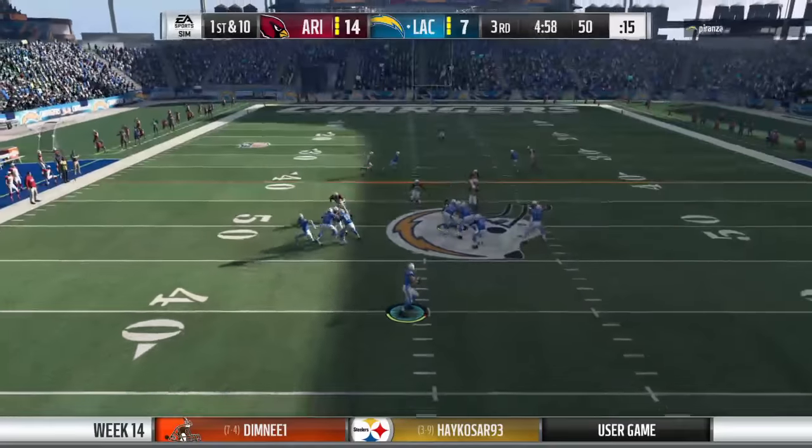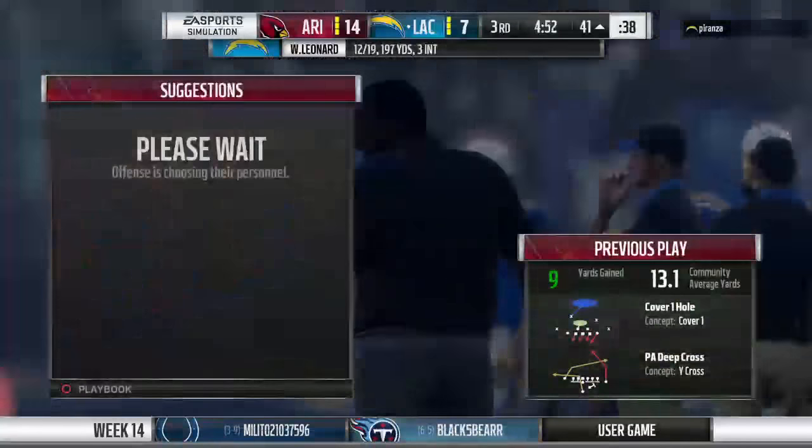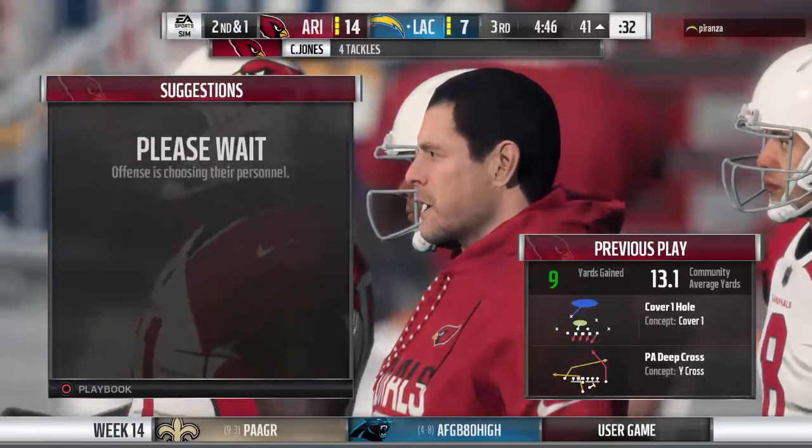From the midfield stripe, they'll look to throw. That's Gordon. And he'll go down shy of the 40 at the 41. It'll be a gain of 9, and it'll be 2nd and about a yard.